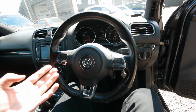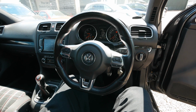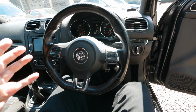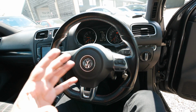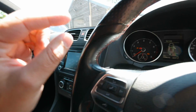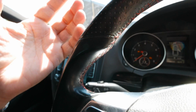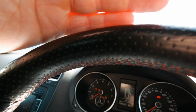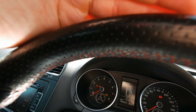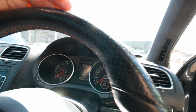Obviously, for the age of car it is, it's not as modern as some of the steering wheels that we see today, but for its time, that is such a good looking steering wheel. I know I'm going a bit overboard here, but this sort of stuff, like the change of finish in the material, yeah. At the top half, let me just block the light, you can see it's kind of pitted the whole way around the top, and then the bottom of the steering wheel, yeah.